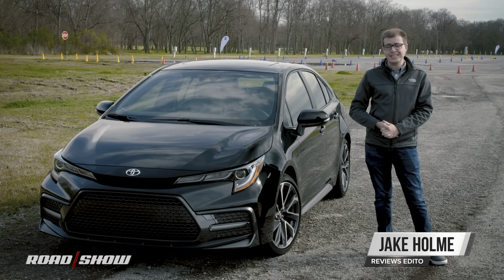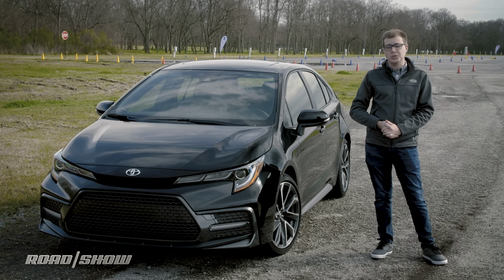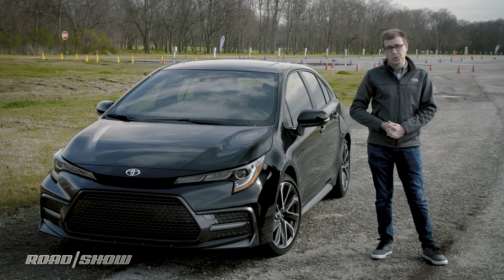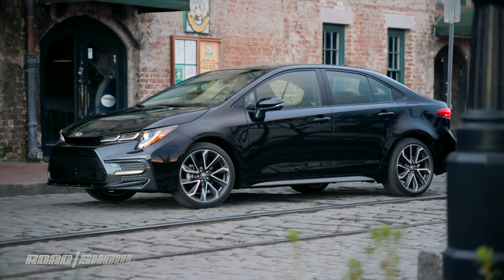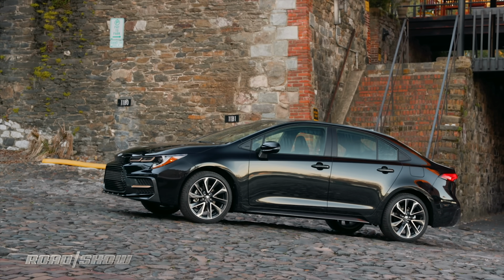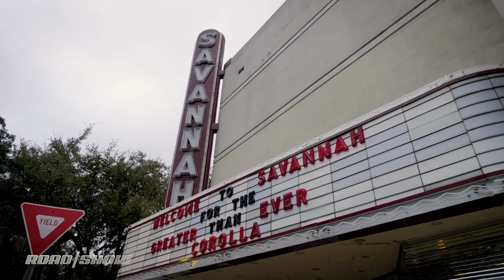Toyota says that since 1966, it's sold more than 46 million Corolla nameplate vehicles all around the world. This is the latest one, the all-new 2020 Corolla sedan. Now, like the Corolla hatchback that we drove and actually really liked last year, this one gets much cooler styling than before. It gets more features inside, and it's got Toyota's newest small car platform underneath the sheet metal. So I came down to Savannah, Georgia to take it for a drive.